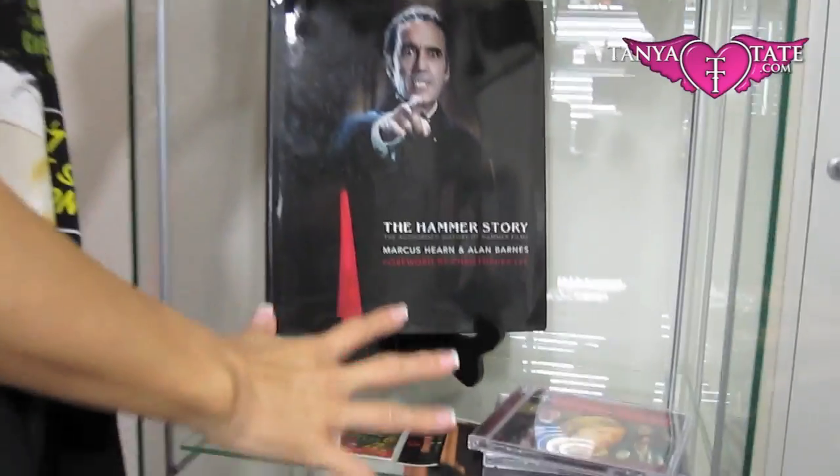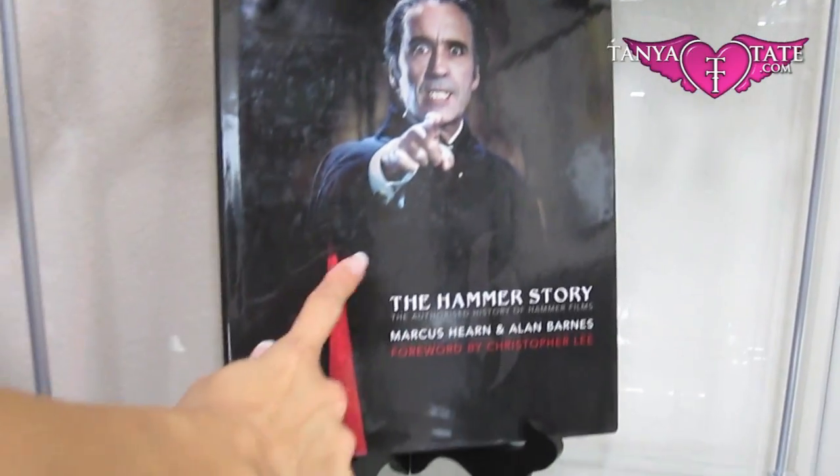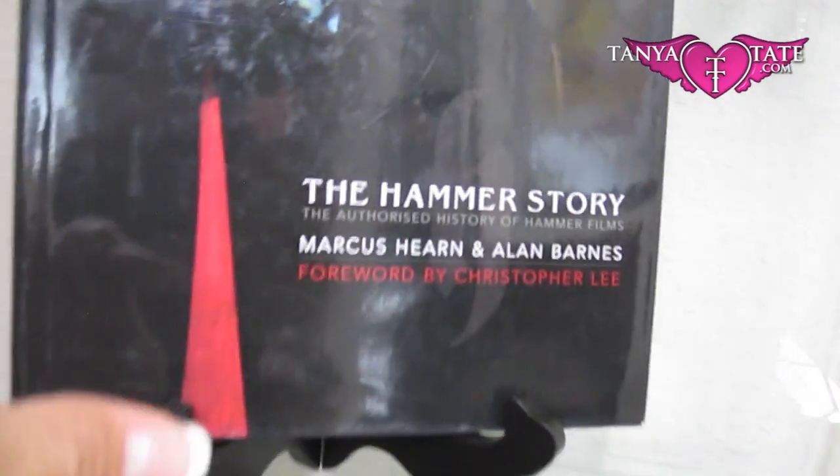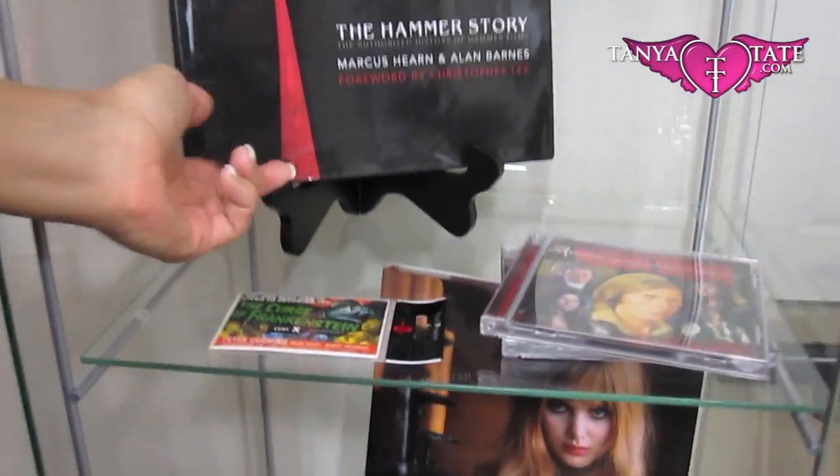If we come down here, the horror story. So this is the authorized history of Hammer films. It's got a foreword in there by Christopher Lee as well. Definitely something that you want to read.